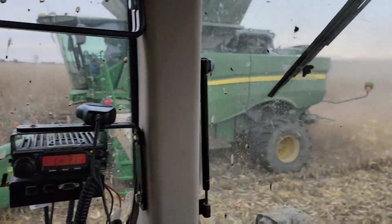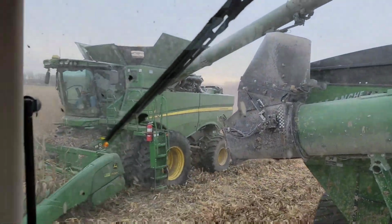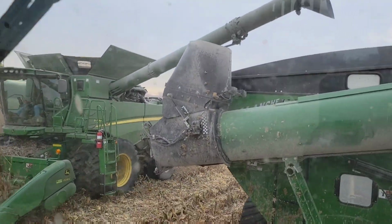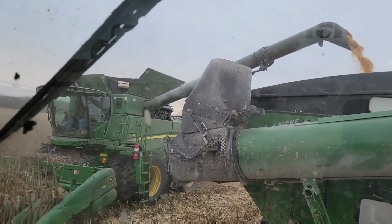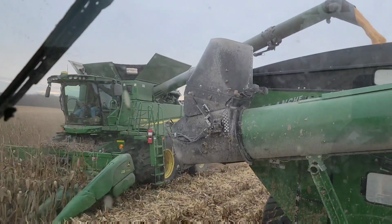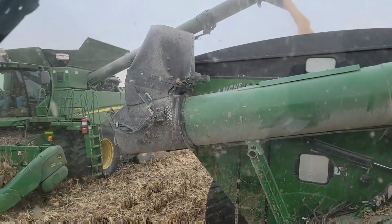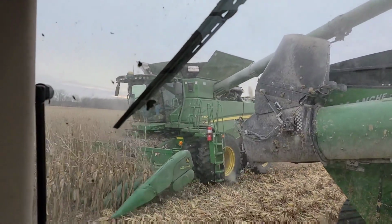So it doesn't seem too bad. It's actually not too bad compared to what it has been everywhere else, but this is 108-day corn that has been our biggest flop this year. Has not been good corn, and looks like we're going to end on a little bit of a sour note. If this field makes 180, I'd be pretty happy with that. So it is what it is.